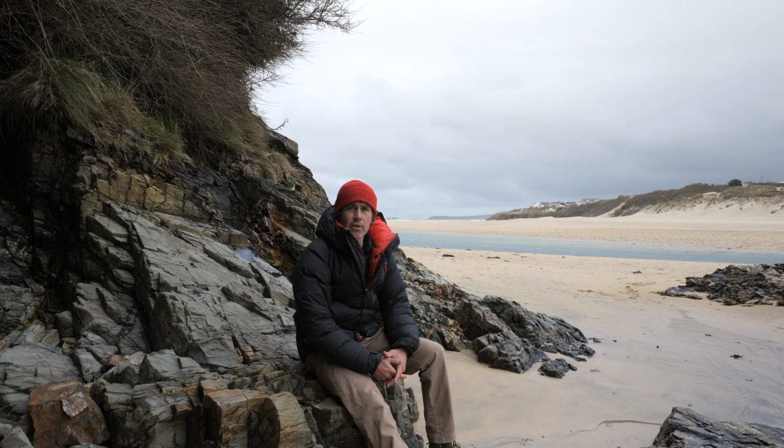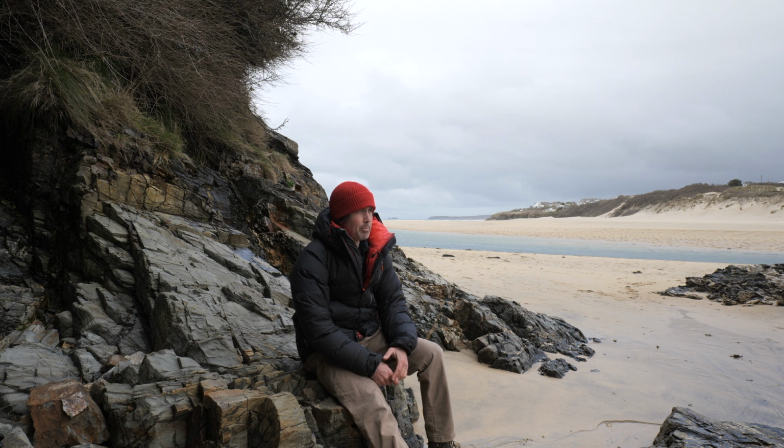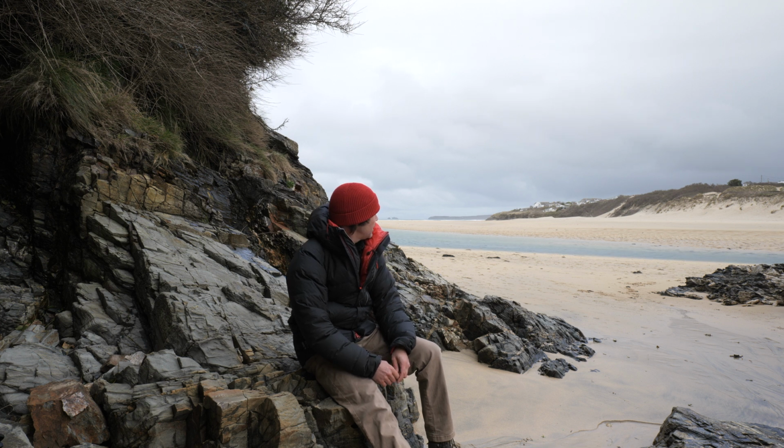So I've come down to the estuary at Hale. It's a really lovely spot down here. It's still quite overcast at the moment, but there's a bit of light coming through. And the water down here is always so blue, even on an overcast day like today, it's really blue. So the plan was just to probably get 1 or 2 shots down here.